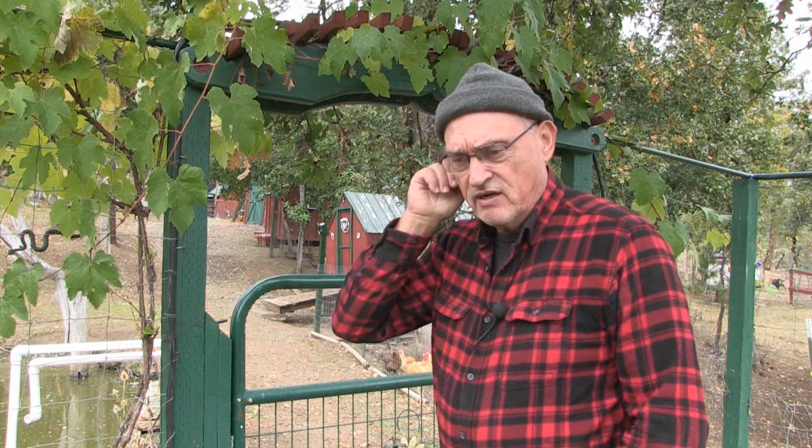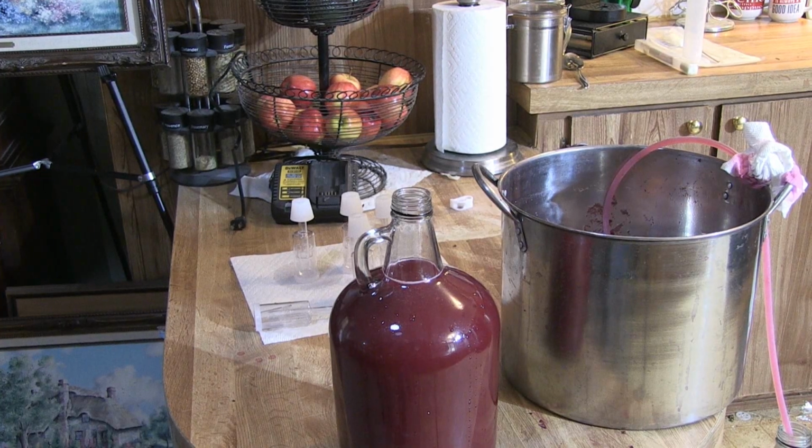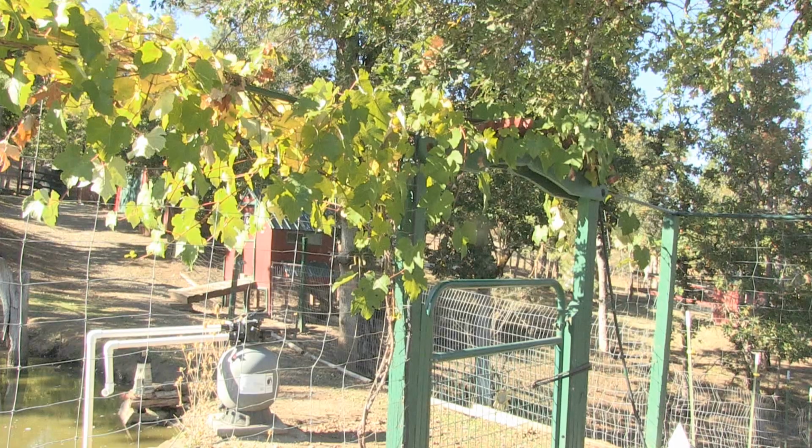I was harvesting grapes the other day and we were turning it into wine, and I never gave it much thought until I was doing that on just how versatile grapes are and how many products you can get from grape. This is a Niagara grape.